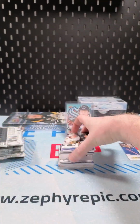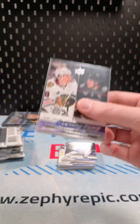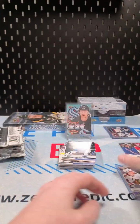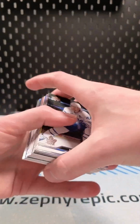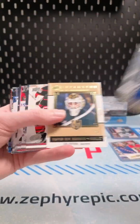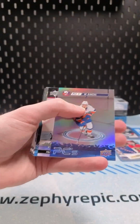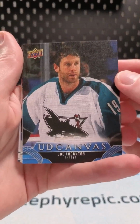So that's random. What is with us and getting all the checklist Young Guns today, by the way? That's the 4th different one we've gotten? Sorokin, Marner, Patera. Barzell, Hunter Shepard, and Jumbo Joe for the Sharks.